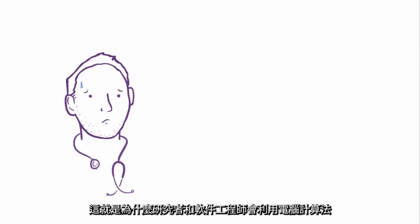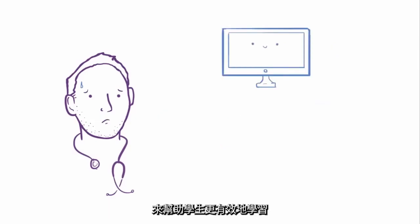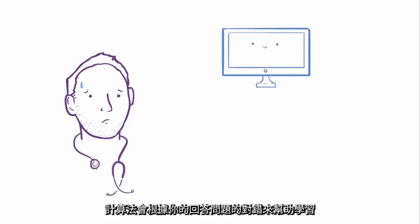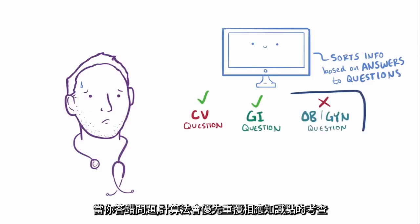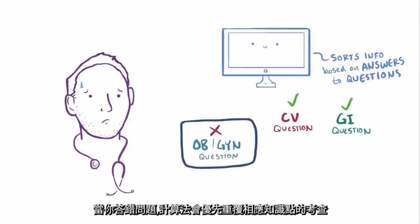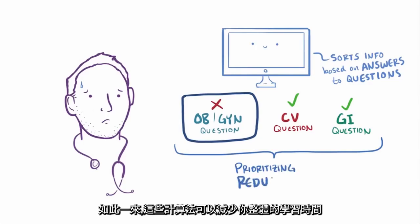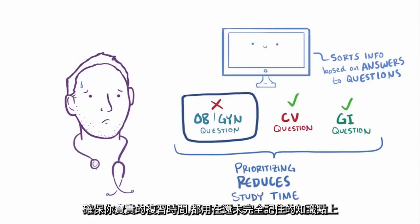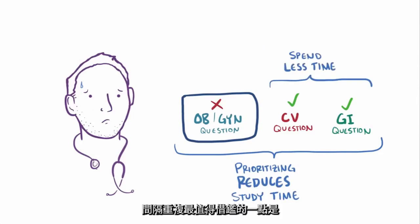And this is why researchers and software developers are using computer algorithms to try and help students optimize their studying. These algorithms help you learn by sorting information based on your responses to questions. So if you get a question wrong, they'll automatically prioritize that information for repetition over the information in questions you answer correctly. In doing this, these algorithms can actually reduce your overall study time by making sure the time you're spending studying for your exams isn't wasted on studying information that you can already reliably recall.